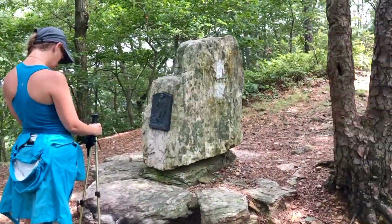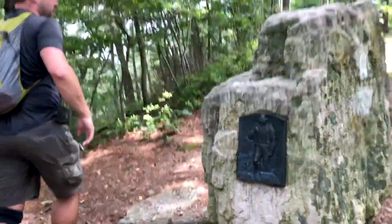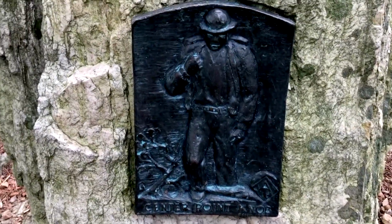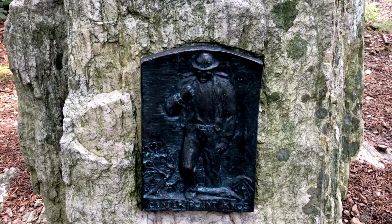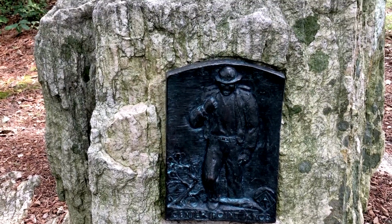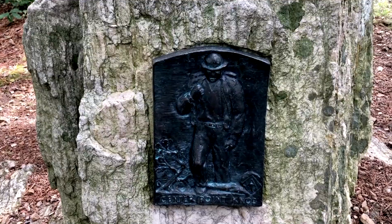Well, I think this may be the top of our climb, Center Point Knob. We've got an AT hiker here. Looks kind of like, oh, whatchamacallit, Harrison Ford. What's his character's name? No, in Star Wars. Han Solo. Han Solo, yeah. Han Solo on the wall here.